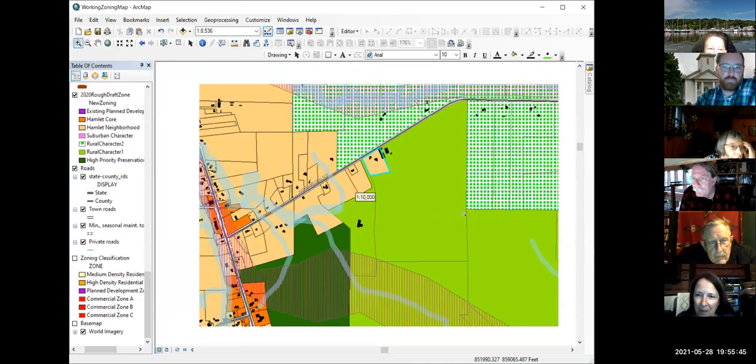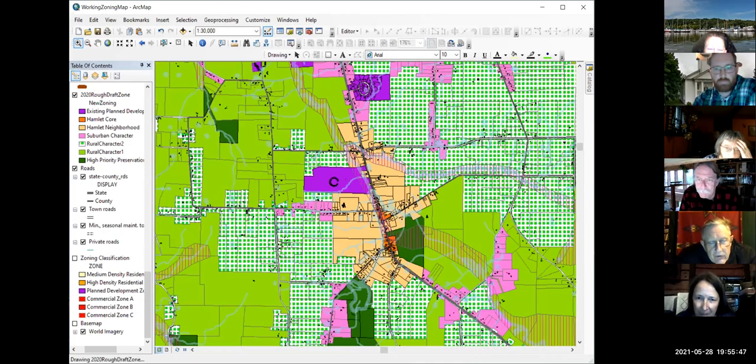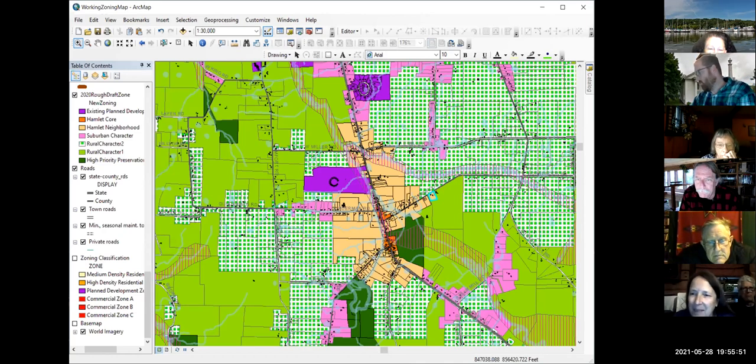I don't think it's the whole commercial C. I think it's just the back part of it. I'm pretty sure that's one of the allowed uses in commercial C. It was my understanding that we had to have some area in town that allowed it. Yeah. Is that still true?